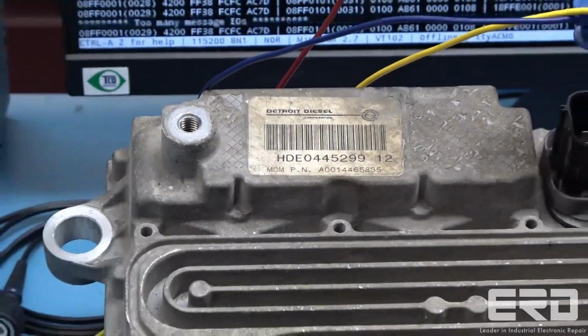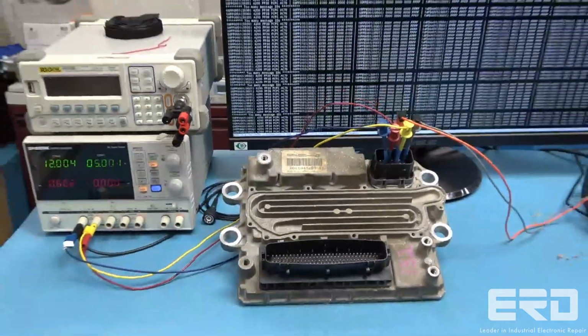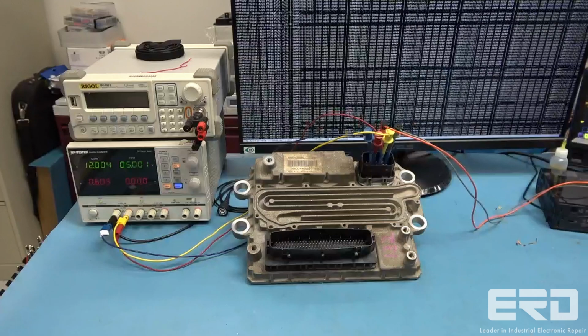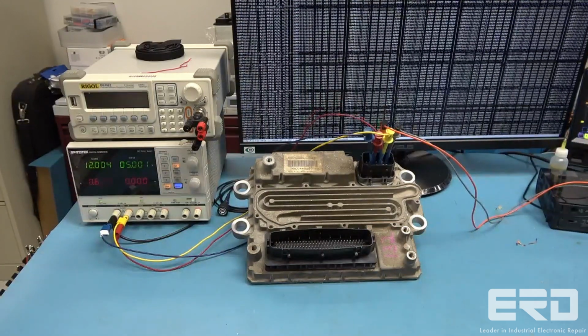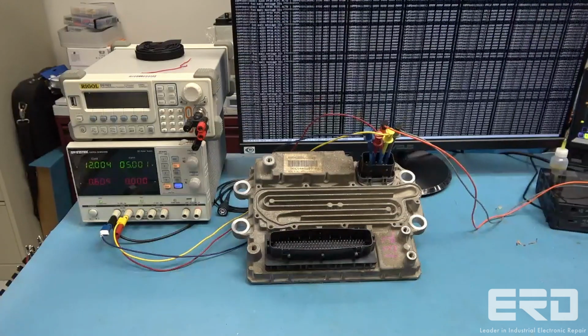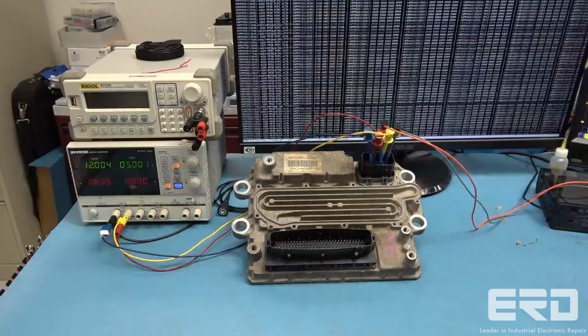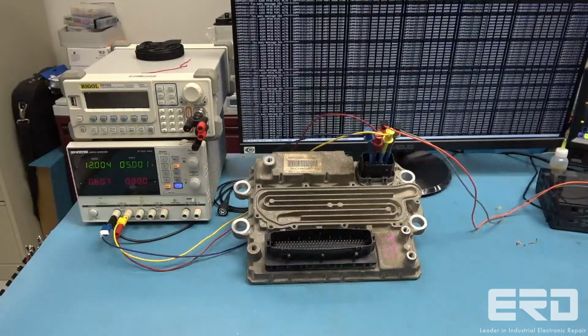This Detroit diesel engine control module came out of a Freightliner with a DD13, DD15, or DD16 engine installed. ERD actually uses this exact module in our Cascadia Test Truck, which we use for our CPC4 Road Tests. We rebuilt this ECU and then verified it was communicating as shown on the scope that's monitoring its communication channels.